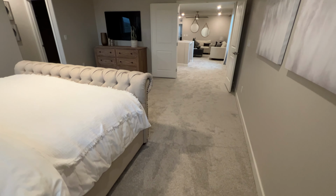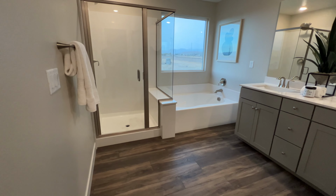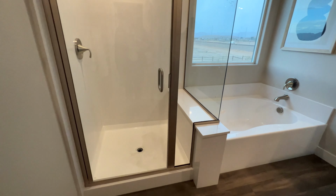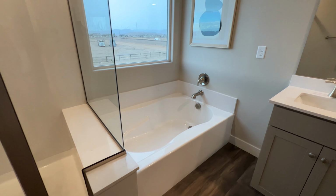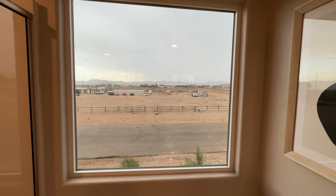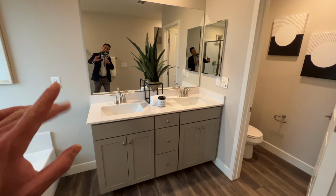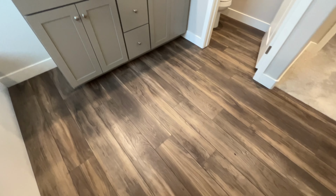Let's check out what's happening in your owner's bathroom. Ooh, love that shower there. Even though it's small, at least you have that seating area there, right? And you can always upgrade this to much nicer tile later on if you want. Ooh, I like this huge window here. You just have to put some blinds later on if you want to enclose it so that no one will see you. And again, you have your double sink, nice flooring here as you can see. I like this counter, very white.